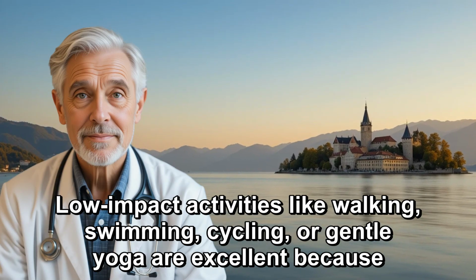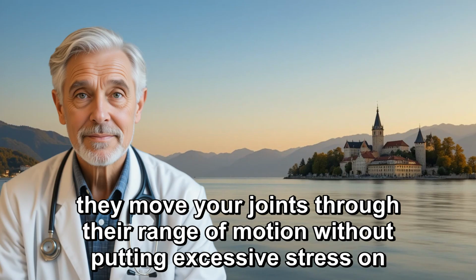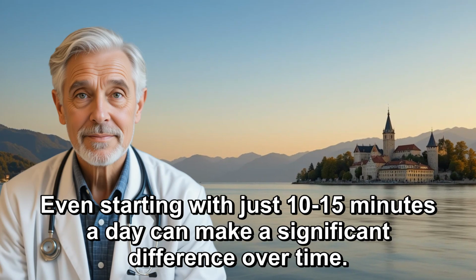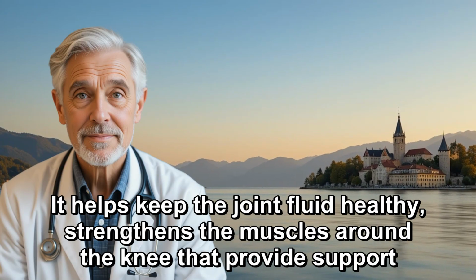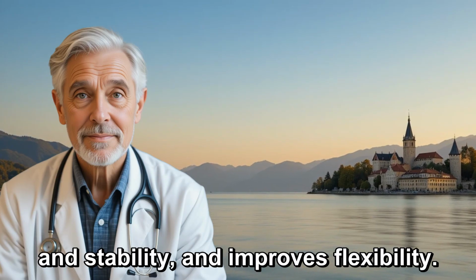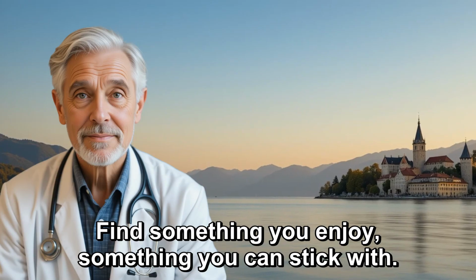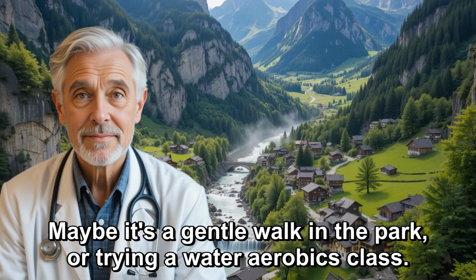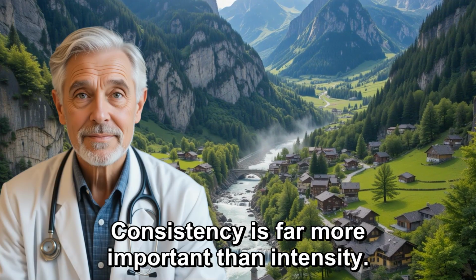Low-impact activities like walking, swimming, cycling, or gentle yoga are excellent because they move your joints through their range of motion without putting excessive stress on the cartilage. Even starting with just 10-15 minutes a day can make a significant difference over time. It helps keep the joint fluid healthy, strengthens the muscles around the knee that provide support and stability, and improves flexibility. Find something you enjoy, something you can stick with. Maybe it's a gentle walk in the park, or trying a water aerobics class. Consistency is far more important than intensity.